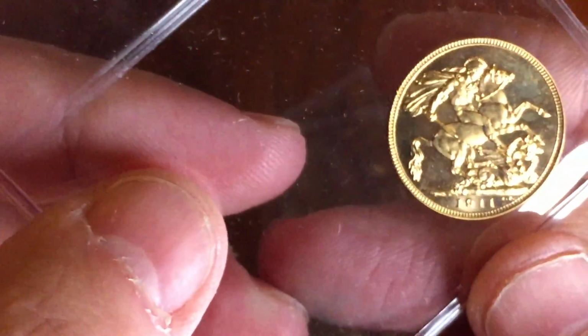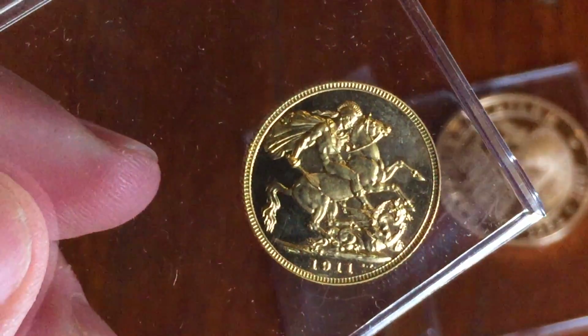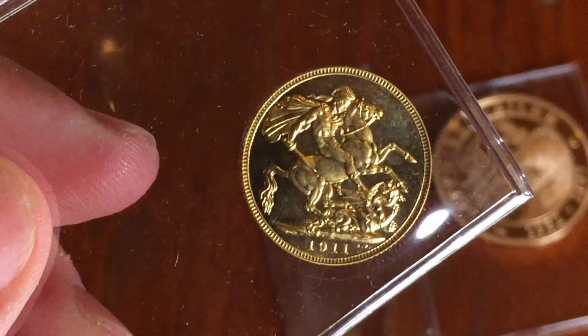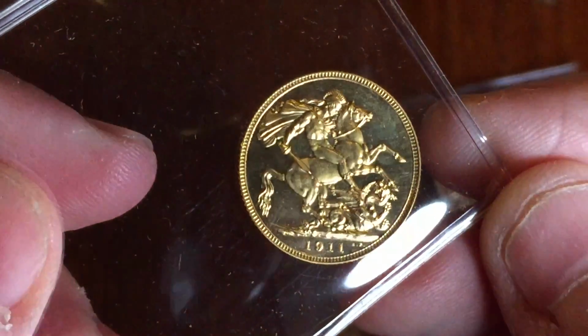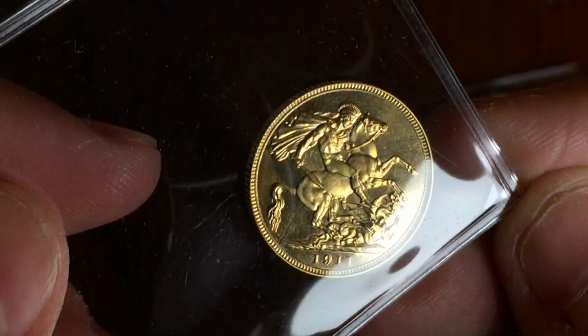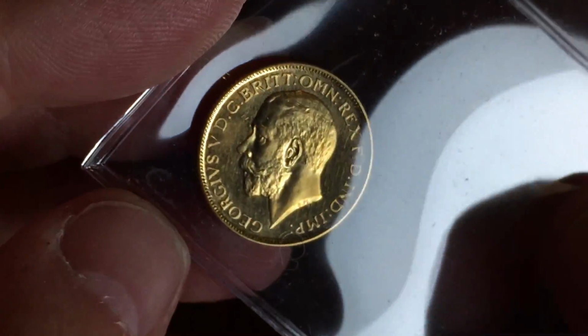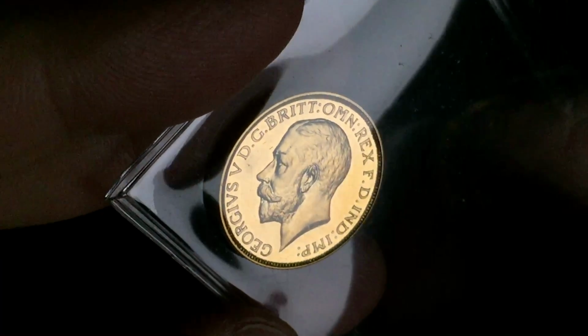So the second of these coins is a real favourite of mine, and this is a lovely one. The 1911 George V proof sovereign. I've got one of these in my collection. I'm grading another one at the moment for Regal Stacker, so it'll be interesting to see what that gets. And this one is now being graded, so this will be the third one that I've sent for grading.